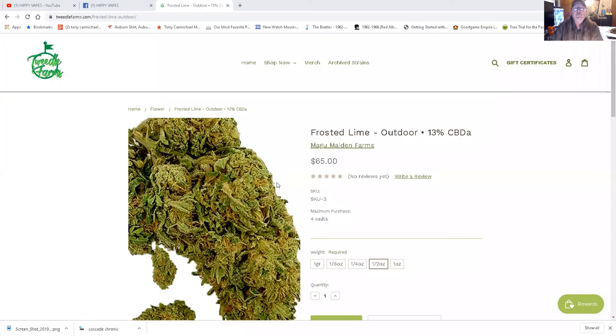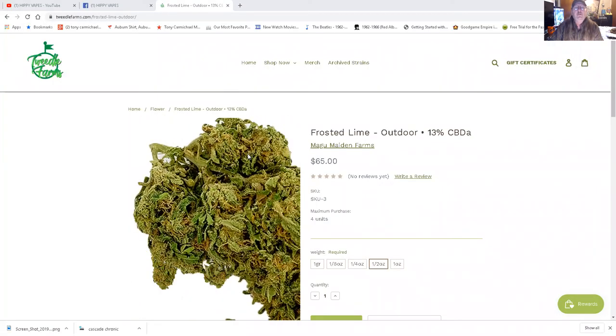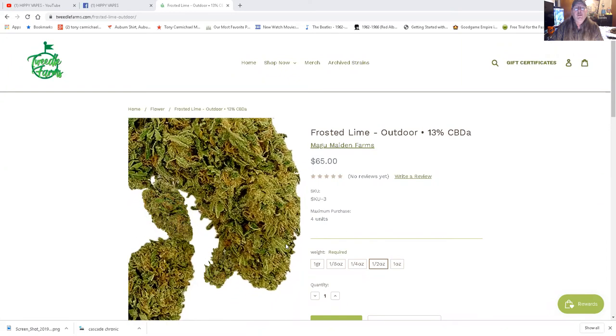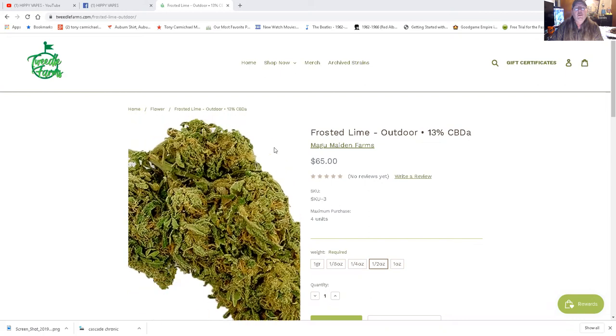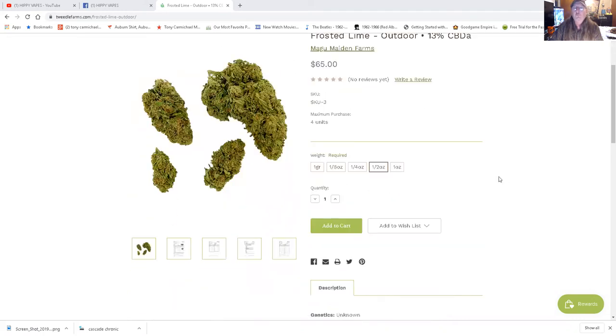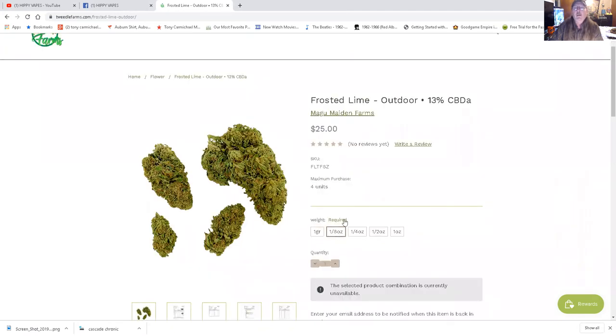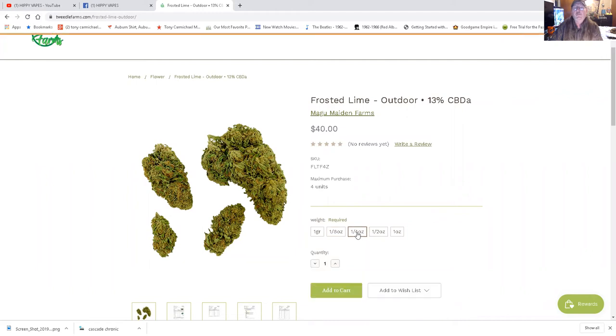All right, let me take you to Tweedle Farms' page here and show y'all a little bit about Tweedle Farms. Now check it out. Look at these buds, man. Just nice lime green buds. Good trim job on it too. A gram is $8 for frosted lime. An eighth of an ounce, $25. Quarter ounce, $40. Half ounce, $65.